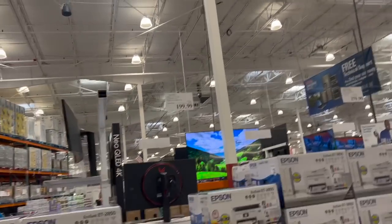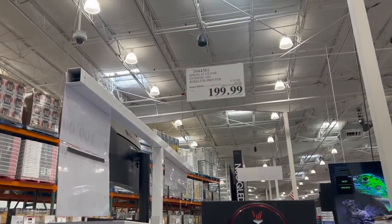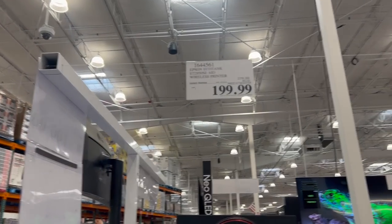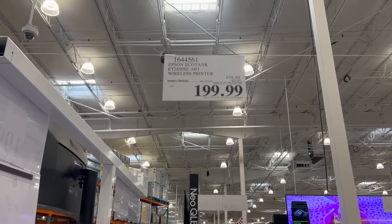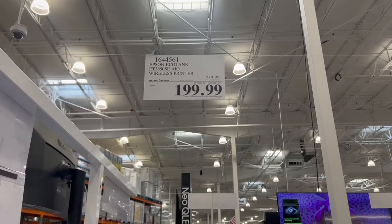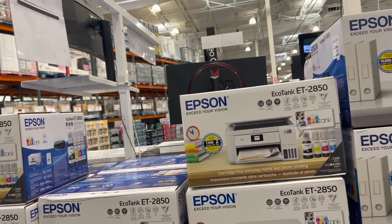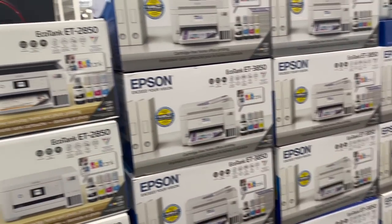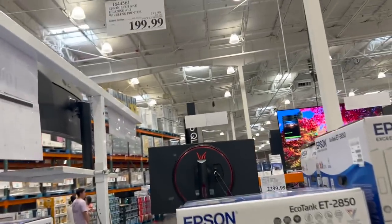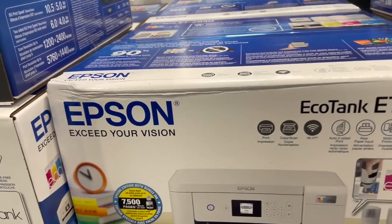You guys, they also have the Epson EcoTank wireless printer on sale for $80 off. $199, and it normally is $279. But it's $80 off. Epson EcoTank printer, you guys. And we need a new printer. So this would be great for an office. This would be great for my office.